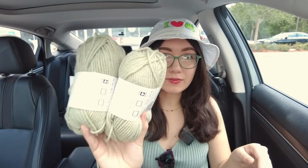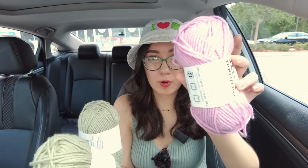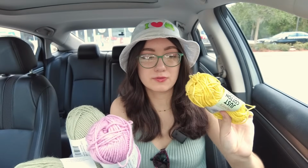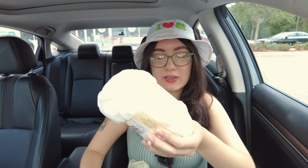This time around, this was so much more of a success. I'll say it again. It took one store. So let's do a quick haul before I go home. I got 2 of these like pale green bad boys, 1 pink for the strawberries, 1 yellow for any extra little colorful details like the seeds in the strawberries, and 1 of these fluffy white ones to be maybe like a border, some sort of edge, I don't know.